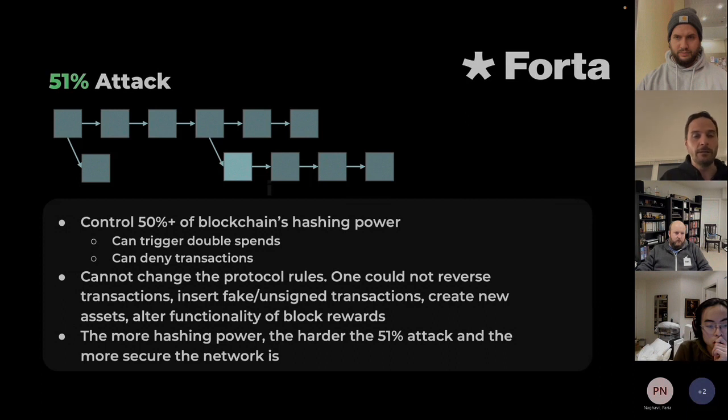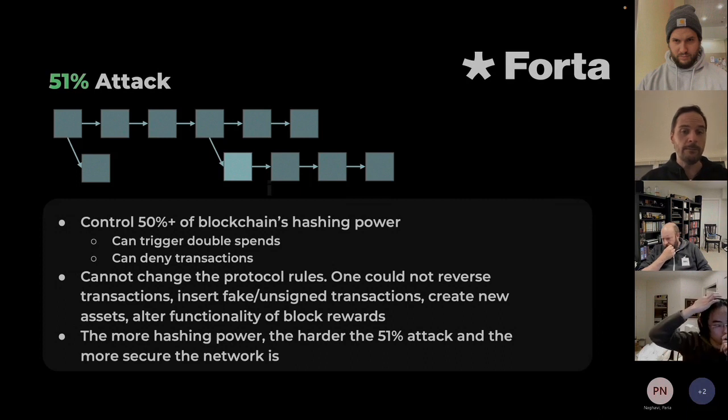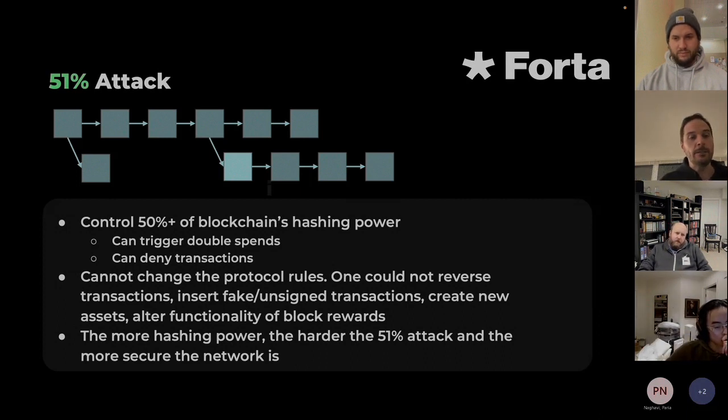51% attack, we already talked about. This is really about having enough hashing power to create a longer blockchain than the legitimate blockchain. One thing to keep in mind here is that the properties of the protocol are still intact. So even if you're performing a 51% attack, you're not able to generate blocks that don't adhere to the rules of the protocol, right? So I cannot create a block that generates ETH out of thin air, because that is not valid. But what I can do is trigger double spends, and I can essentially deny transactions.